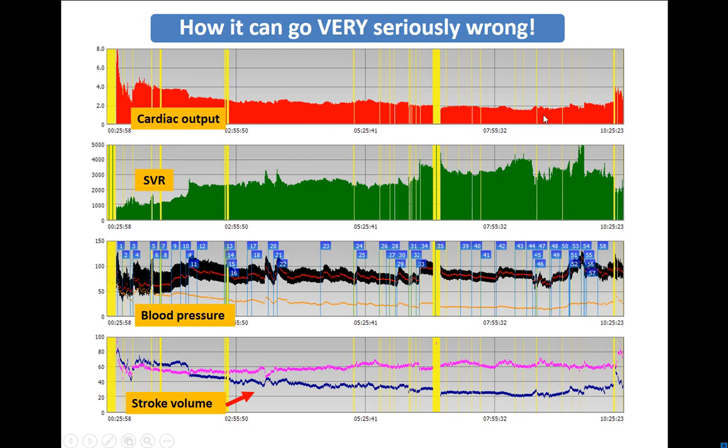This is the post hoc, the downloaded information after the operation. And at the same time, they're using their conventional flow monitor. And what we can see here is the starting cardiac output. This is pre-induction, around about 6 litres. And what we can see as soon as induction takes place, and for most of the operation, is that the cardiac output is down by about 70%.